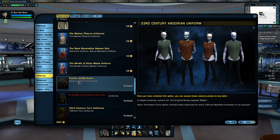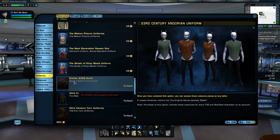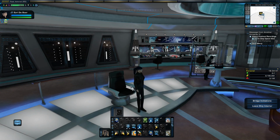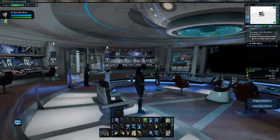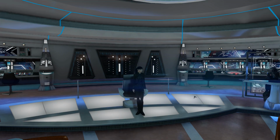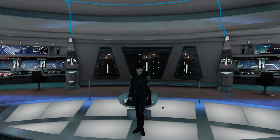and it would appear that it goes across all characters that you have. As I say, I've got 3 characters now with this Seven of Nine outfit, and you go to the tailor, you unlock it, and you get the jacket, the pants, and the boots. Yes, so it's quite cool, isn't she? Yes, and it's free. So get yourself into the promotions tab, pick yourself up some free kit.